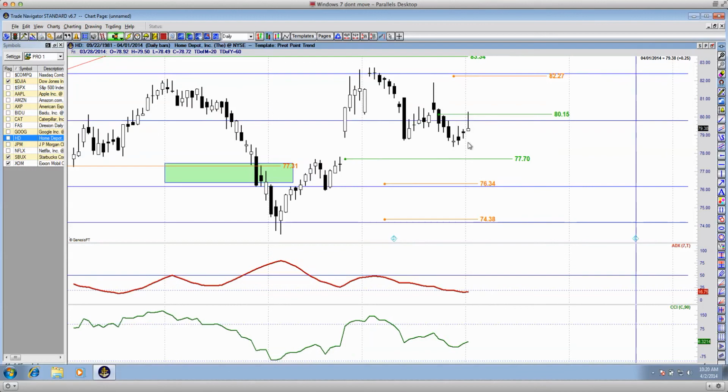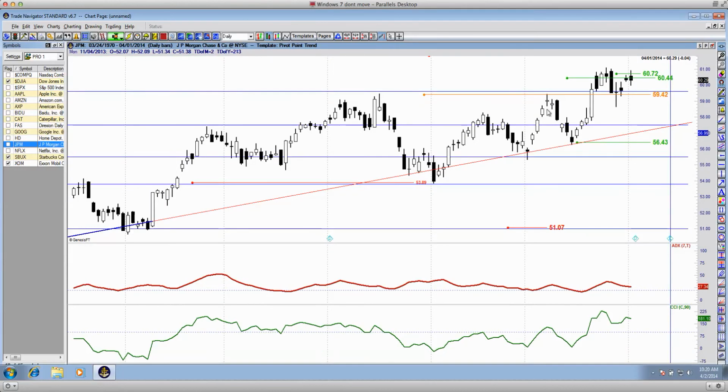HD looking to break down. So this trigger down here at 77.70 is really, really good, especially on today's candlestick. We have what we call a shooting star at a resistance level. This is incredibly bearish because of this upper wick. So there's a lot of selling pressure going on in HD, even though the market in and of itself was quite bullish. HD has really come out, and the sentiment is telling us that it wants to move lower. So we're just waiting for a close below $77.70.